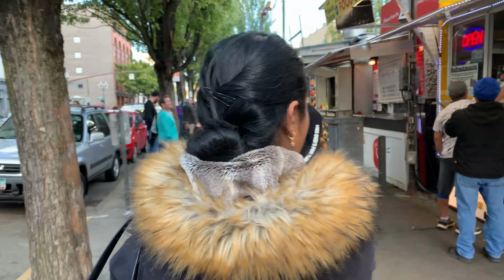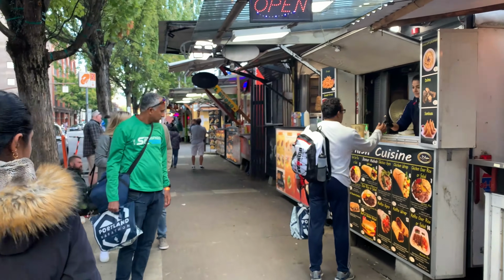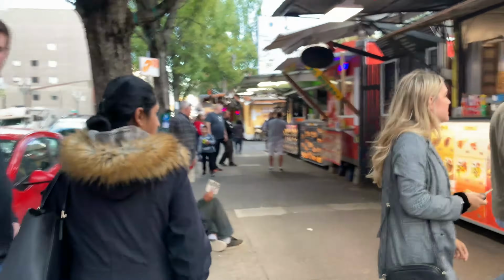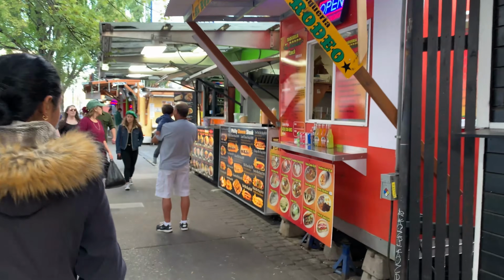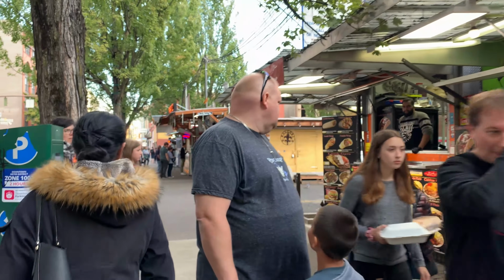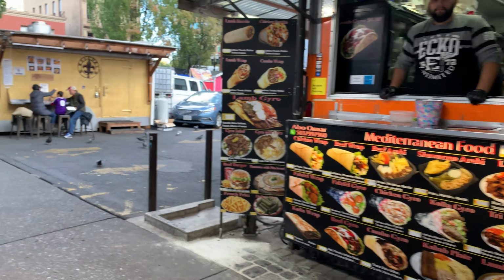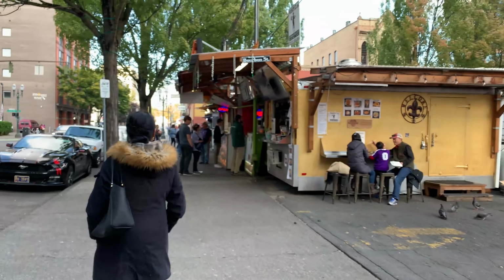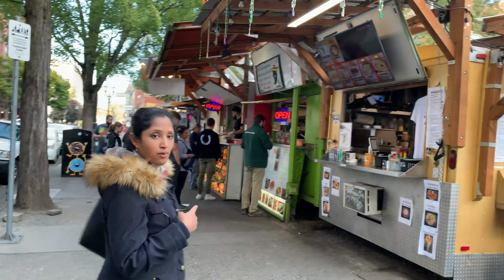There's Mexican, Turkish, Mediterranean. Gyros are special here. There's more. You should just come along. Po' boys style food.